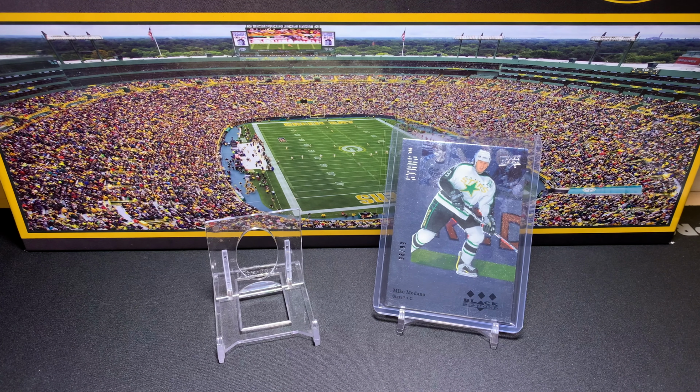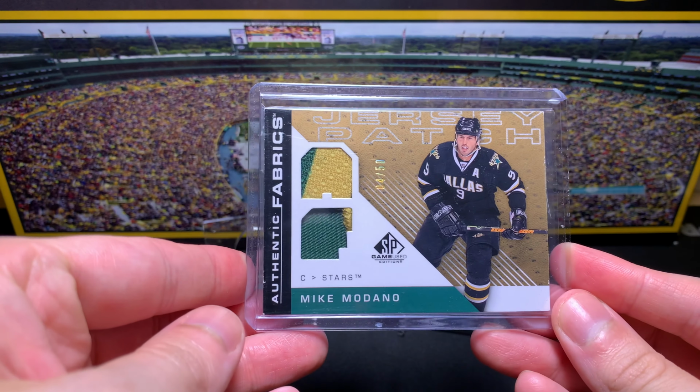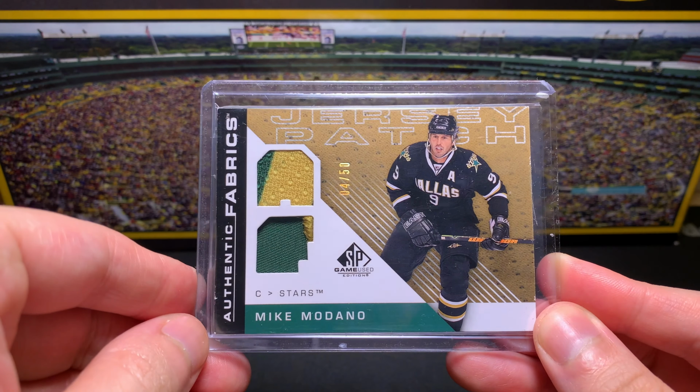All right, so here's our first memorabilia card of this one. This is a 2007-2008 SP Game Used Hockey. This is Authentic Fabrics. It's a jersey patch. So we've got a multicolored jersey and a barely multicolored patch here, but it is multicolored just the same. It is numbered to 50.